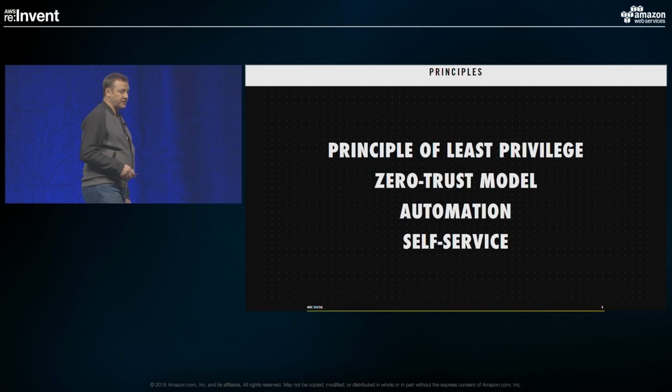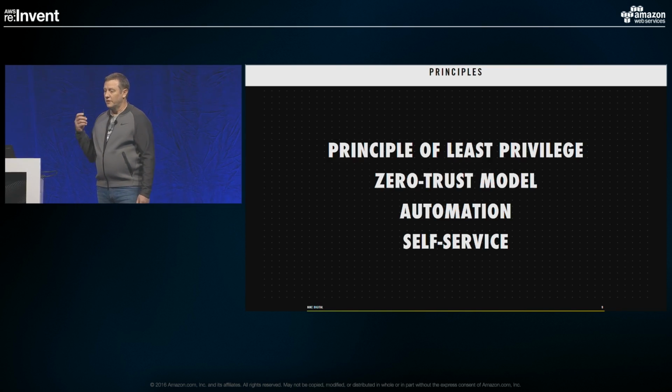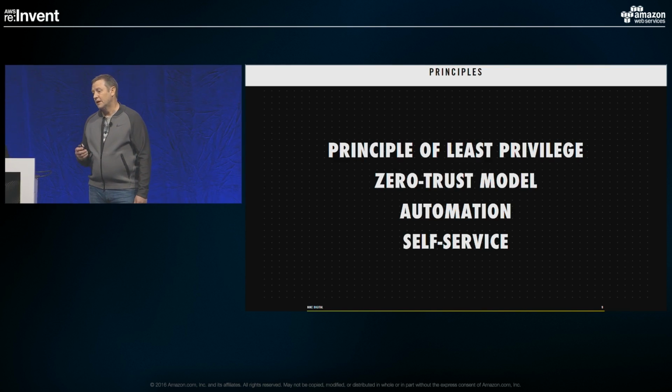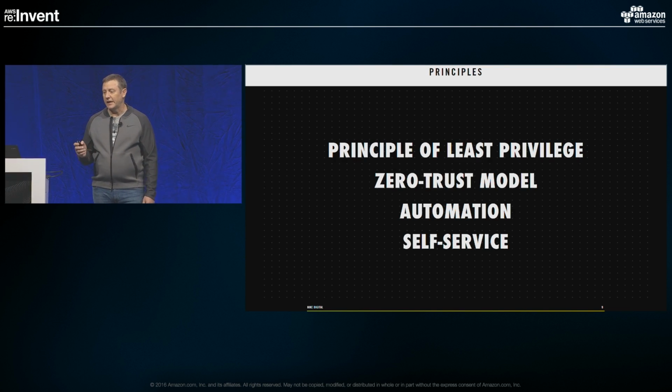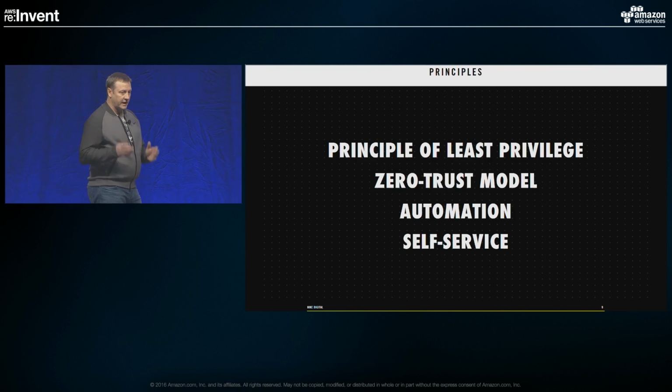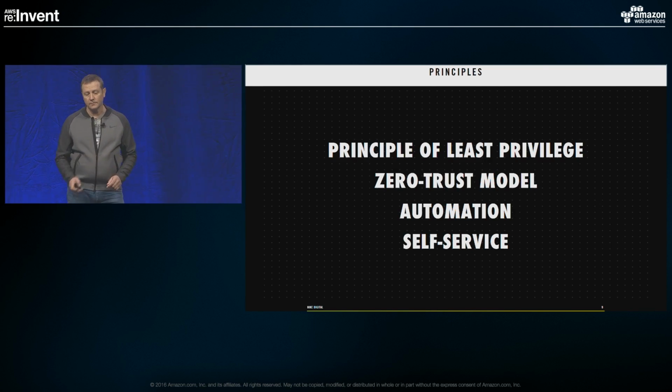When we build out our services, there are a number of key principles that we try to apply everywhere. The first one is that we only give users or other services access to the resources that they really need access to. So that's the principle of least privilege. There's no default trust for any entity within our network, right? So we use a zero trust model to ensure that at each step of the way through our networks, we're always validating who you are and what you have access to.